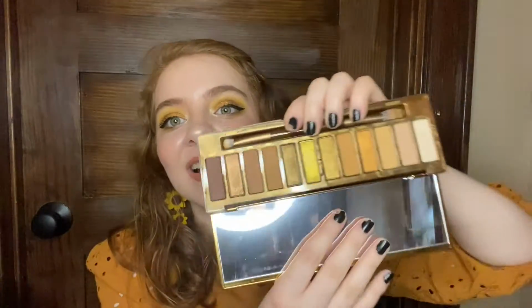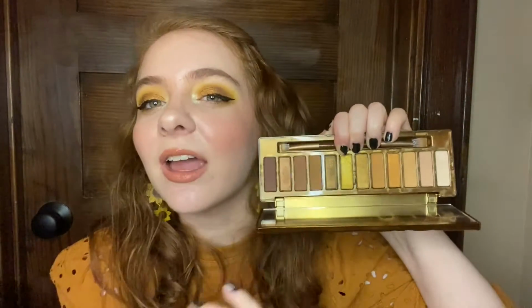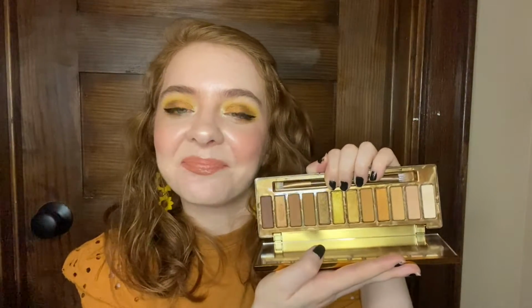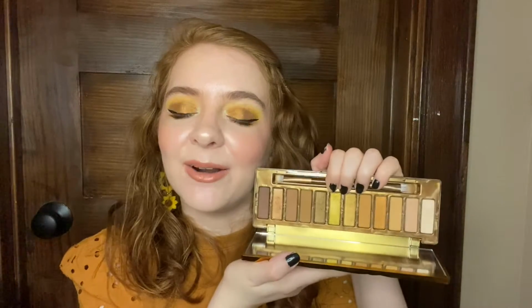Next, another palette I could have probably used to get a similar look to this, and it's the Naked Honey palette. I got this on sale, and I'm so glad I did. It's just beautiful goldeny orangey tones, and again, I just think of fall. This is such a great fall palette. Again, a great neutral for me palette.